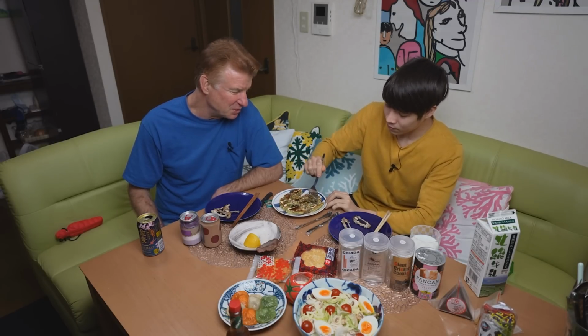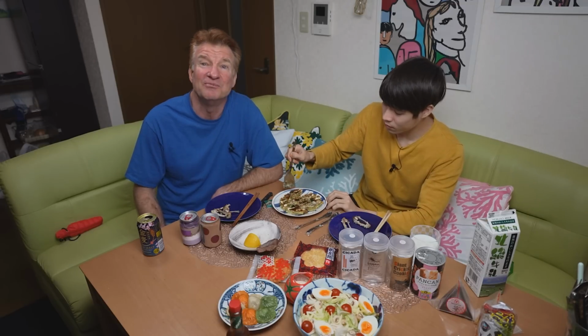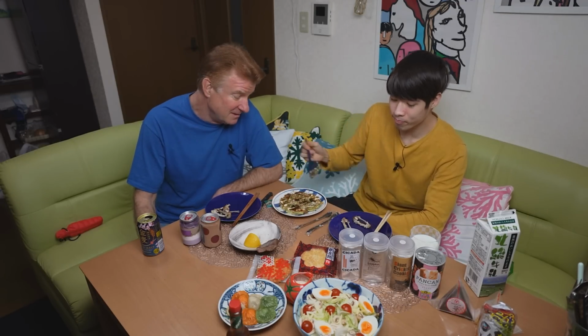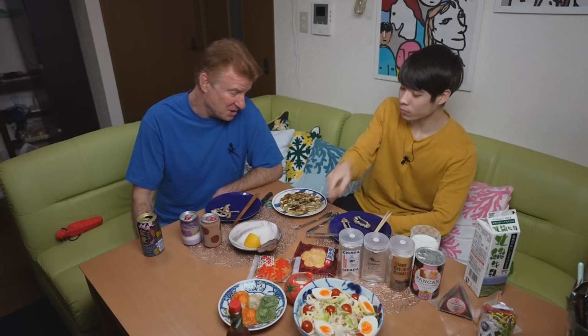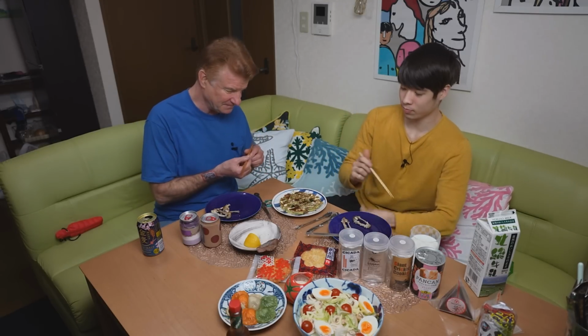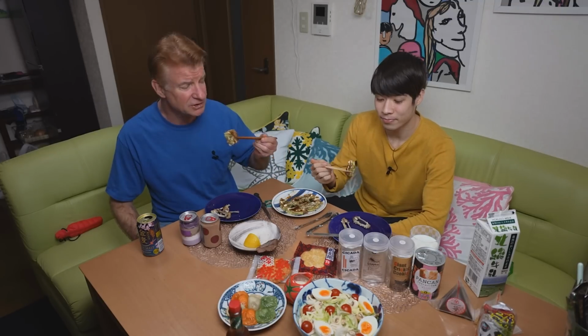We should go to an Okonomiyaki restaurant sometime and show the people at home how you actually cook it, right? Yeah. From the vending machine, it's already pre-cooked, of course. You just heat it up when you get home. All right, nice preparation. Let's get in for it. Let's do it.